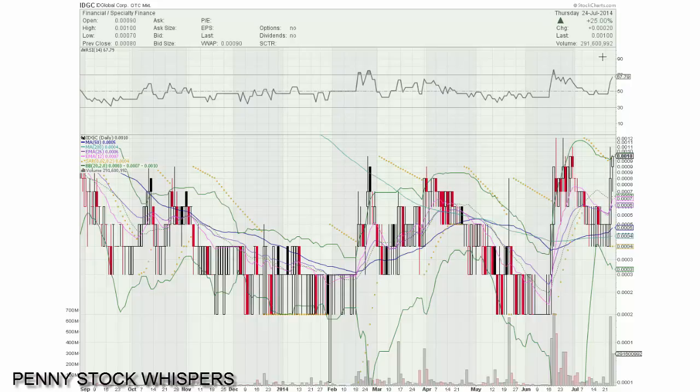That's the Idglobal Corporation. Last trading day was Thursday, July 24th. Saw a previous close of 0.0008, and we closed up last at our high of day at 0.001. That's an increase of 25% on a volume of 291,600,992 shares.